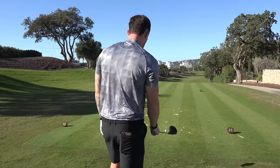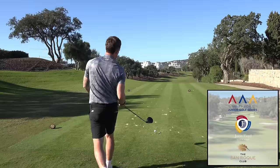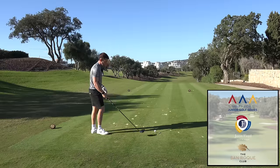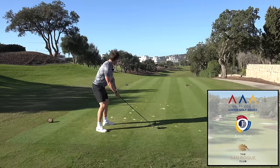Oh, I was going to let this kid play through, yeah, I think. I'll let the kid go. Let this little youngster go. He's on a little practice round for Jason Floyd Golf Academy. They're having a tournament this week, which is pretty cool. So kids from everywhere have come to play in it.